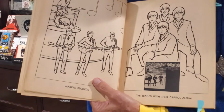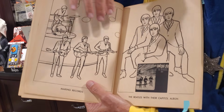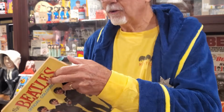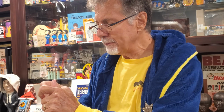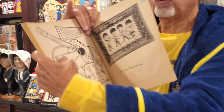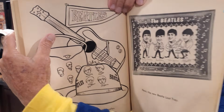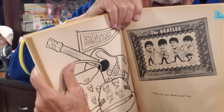Okay, so you can see when I say 64, Hard Day's Night was out already when this coloring book came out, okay? Now, there's something else in this coloring book which for years I was searching for, and I got it 25 years ago, but the reason why I knew about it was the coloring book. In the coloring book, it talked about what's called the Beatles loot tray. The glass loot tray. Now that's a very highly collectible item.